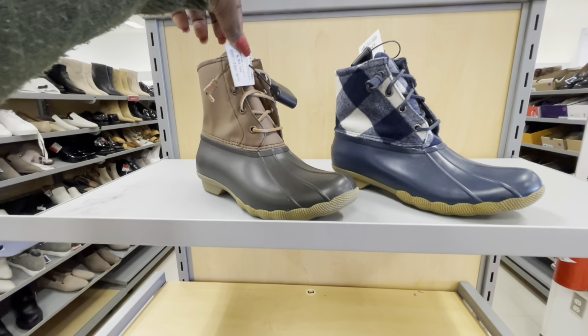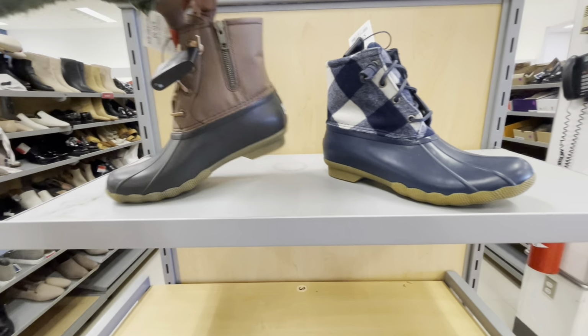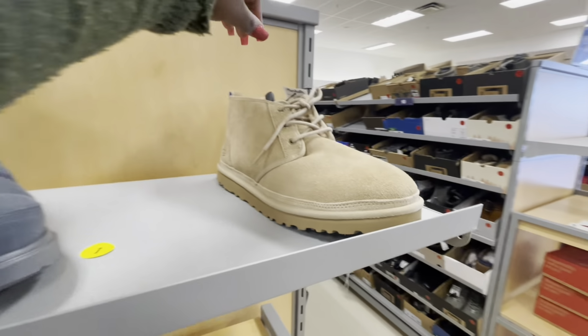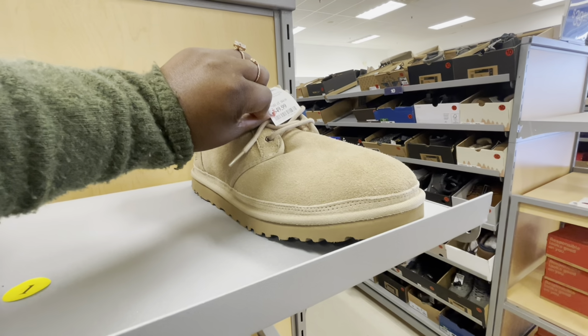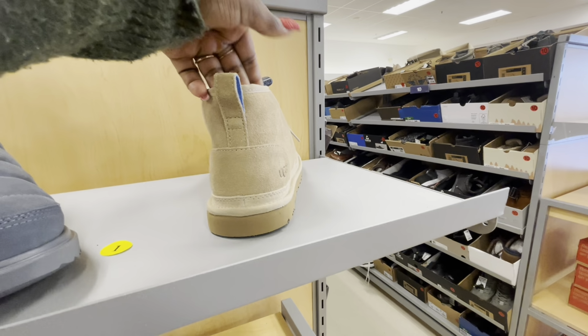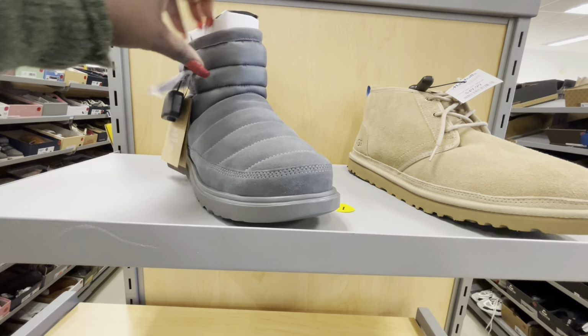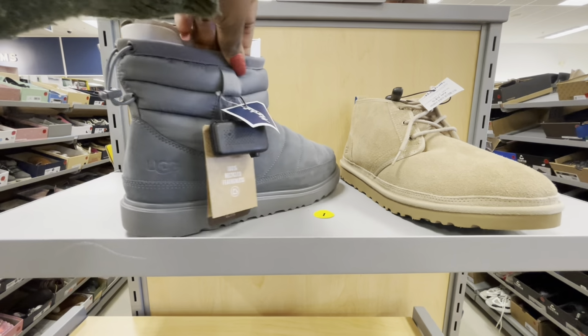These Sperry's are $40. So they have the brown and the blue. Oh, they got some Uggs. These are for the men too. These are $50. And these are also 50 Uggs.